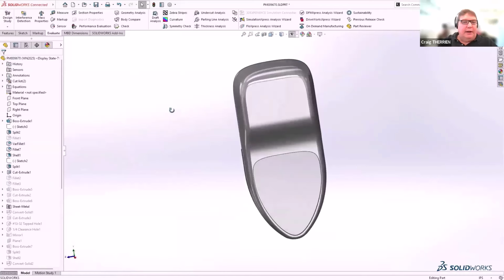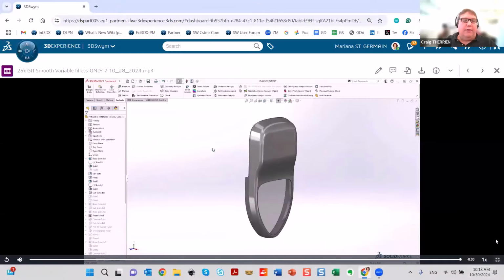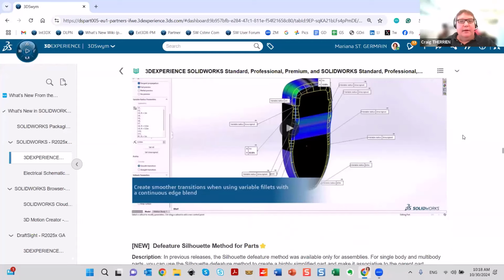A lot of people would try to use the variable fillet, but they found that they didn't get the transitions they wanted between the fillets. So they'd have to resort to something like building a blend in order to get the shape they want. So this is going to help a lot of people when they're trying to make plastic parts, trying to smooth those edges. This is a great enhancement for that type of geometry. Next.